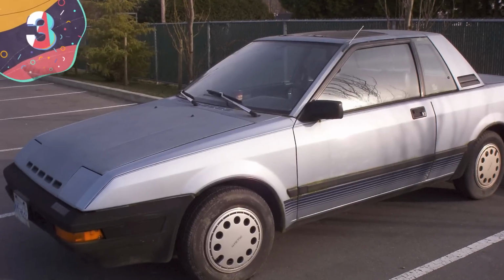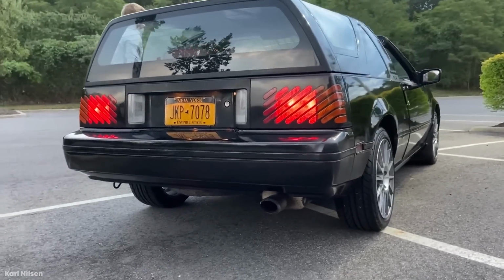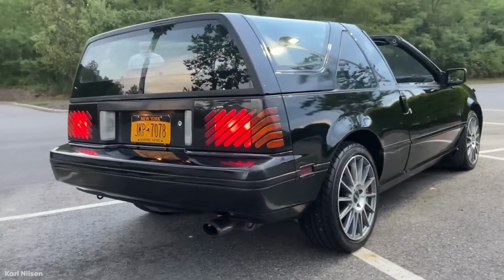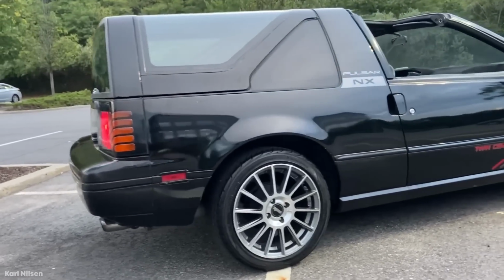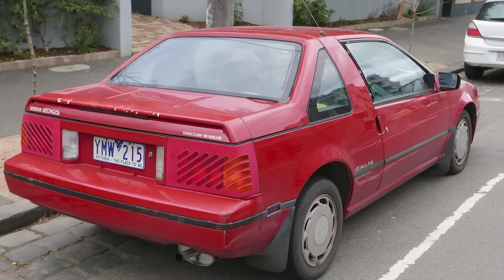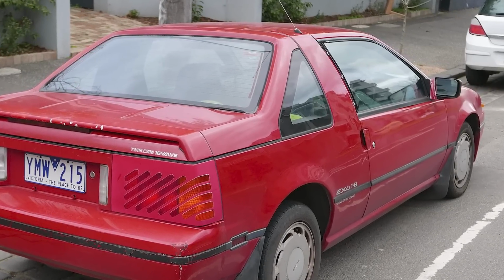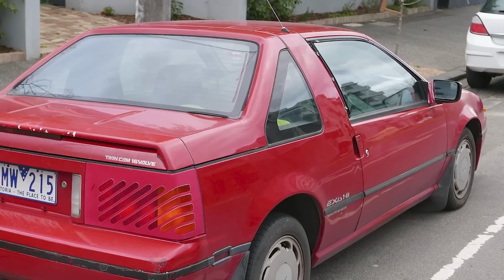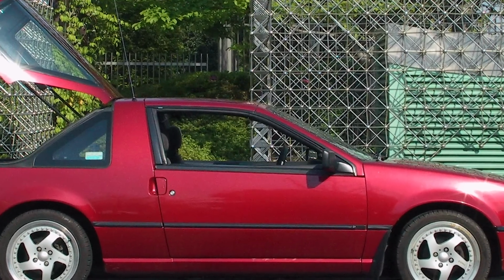Number 3. Nissan Pulsar NX. First designated as the N12 internally, Nissan designed a new sports car in the early 1980s that the company planned to be a special edition, but later went on for a limited production run. It was only sold in Japan at Nissan Cherry stores, where it was marketed as the Pulsar EXA, but for ones that made it to North America, it was renamed the Nissan Pulsar NX.